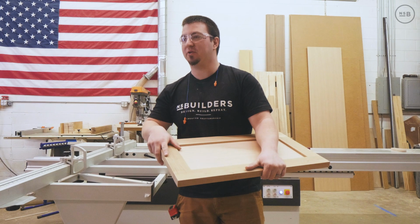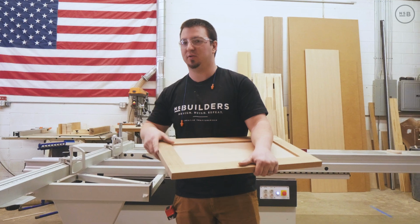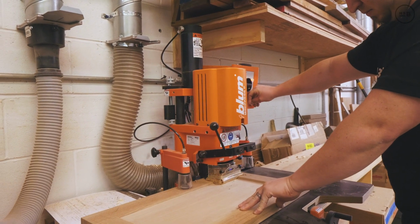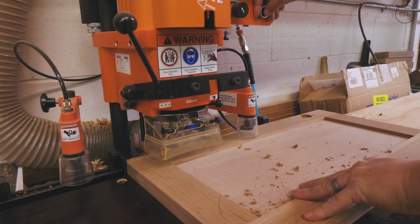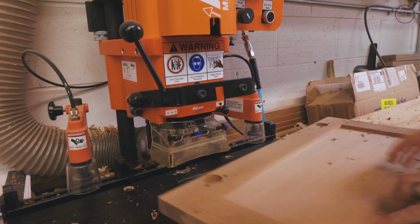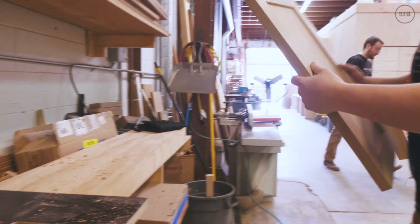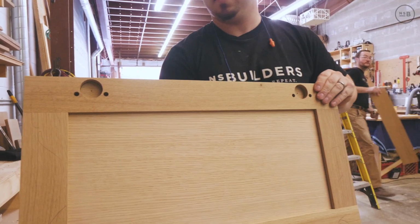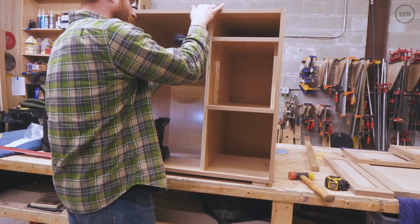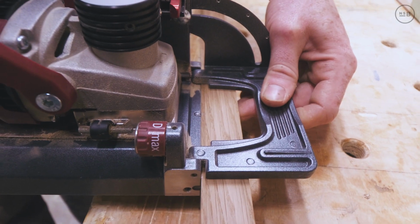We do have one door on this cabinet, so we're gonna head over to the blue machine and put some holes in it for hinges. We'll then completely assemble the vanity to make sure everything is correct, and make any adjustments necessary before we begin our final sanding.